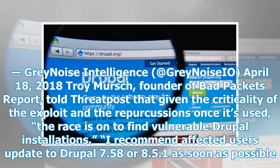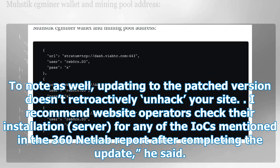I recommend affected users update to Drupal 7.58 or 8.5.1 as soon as possible. To note as well, updating to the patched version doesn't retroactively unhack your site. I recommend website operators check their installation server for any of the IOCs mentioned in the 360 NetLab report after completing the update, he said.